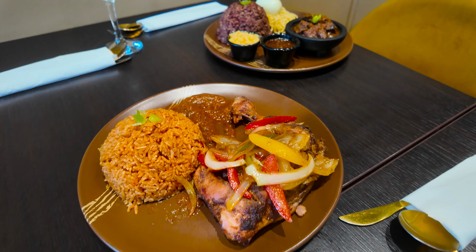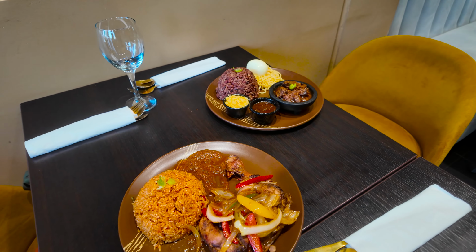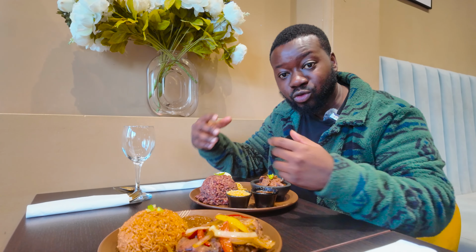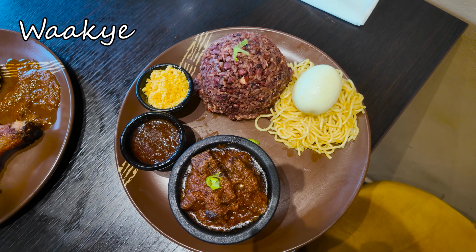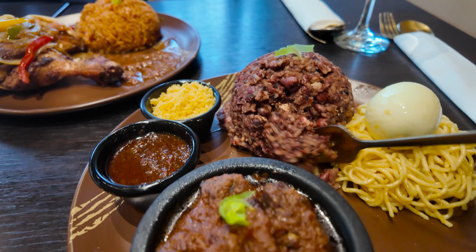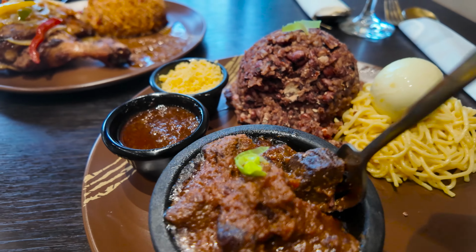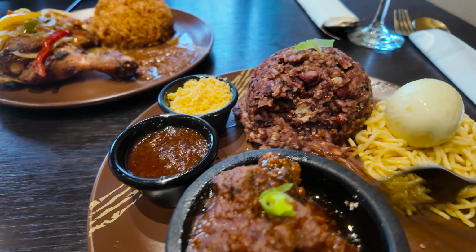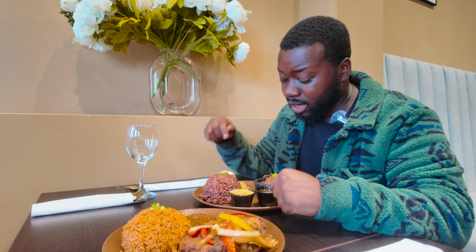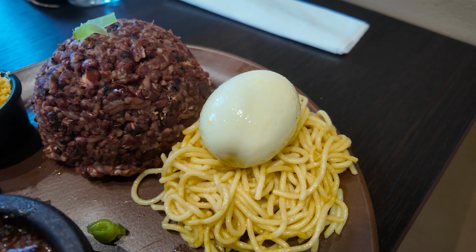See, the food has arrived. We've got wache. And wache is typically a northern region of Ghana sort of food. The rice is brown and it's cooked with beans. How they do it is that they add sorghum leaves. Now, sorghum leaves turn the rice brown and it's got medicinal properties. So it's said to lower blood pressure. That's what it's said. And then we've got the egg and the talia.